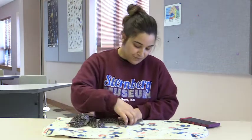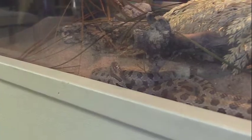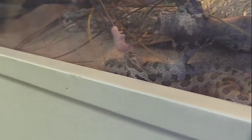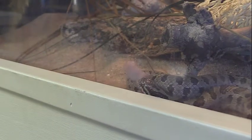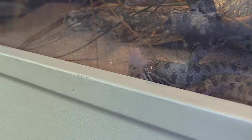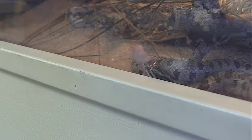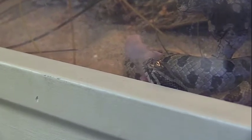Okay, the first snake we are going to feed is our prairie king snake. We got him about 3 years ago. He is a wild caught snake, but he was just a juvenile when we caught him. So he's gotten a lot bigger. He usually eats just fine. As you can see, he's eating a pinky. He usually gets about 2 or 3 of these at a time. He can eat bigger prey, but he does really well with the small mice, and that's what we can have really easily for him to eat.